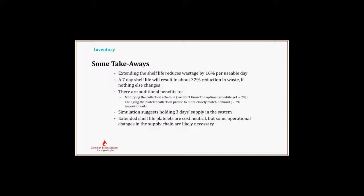So extended shelf life platelets are cost neutral, but some of these operational changes in the supply chain are likely necessary to get it to work out right.